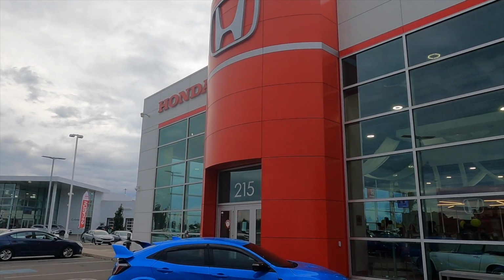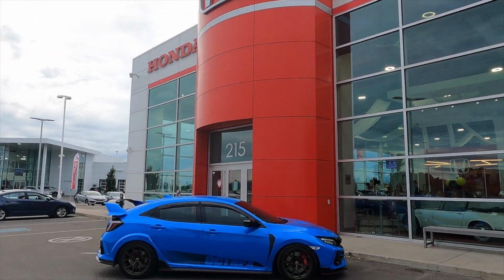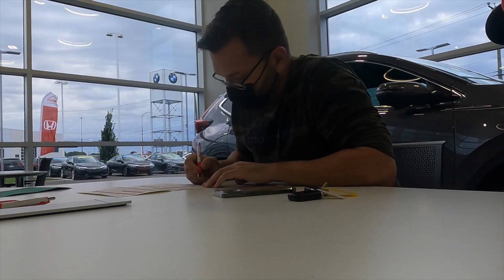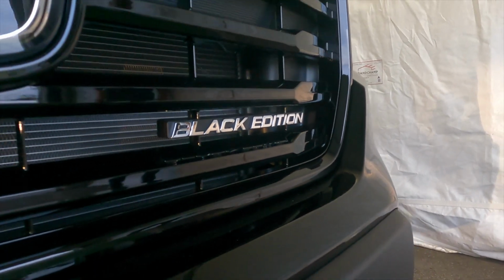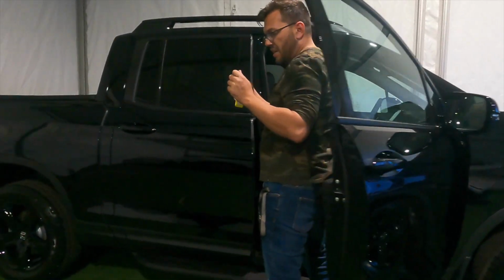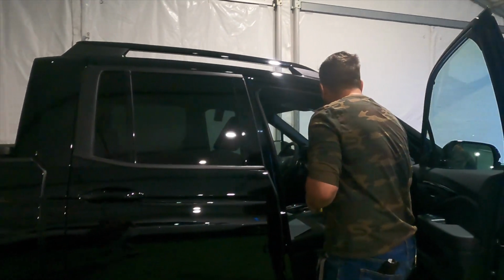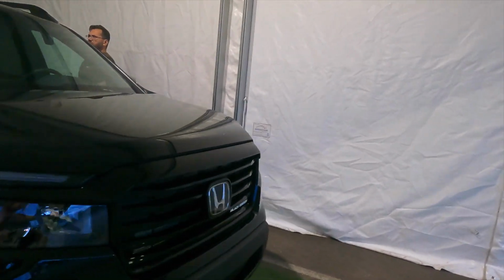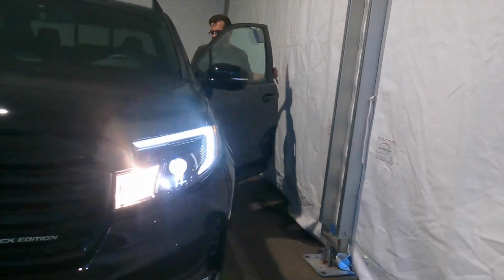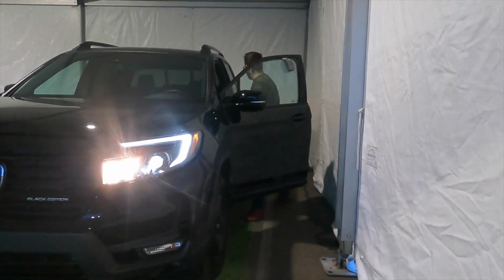Also, I went to pick up my 2021 Black Edition Honda Ridgeline, which is going to be a project on the channel. I was also supposed to make a video about that truck, but at least you can see some images from the day I picked up the truck. But you're going to see a bunch more stuff over the next few months about the S2000 and the Ridgeline. It's going to be a nice combo at the racetrack, I feel like, with the S2000 on the trailer and the truck pulling it. It's going to be awesome.